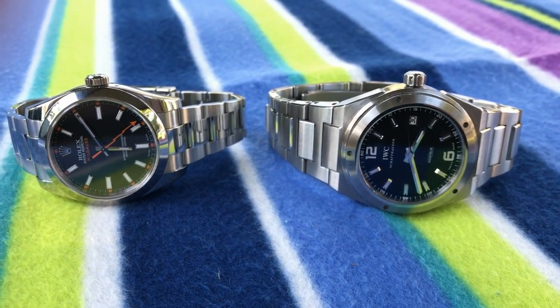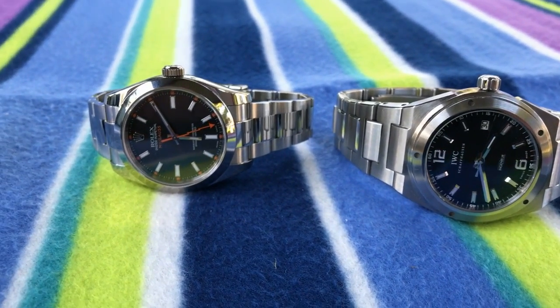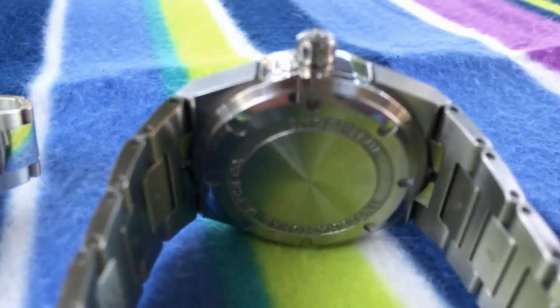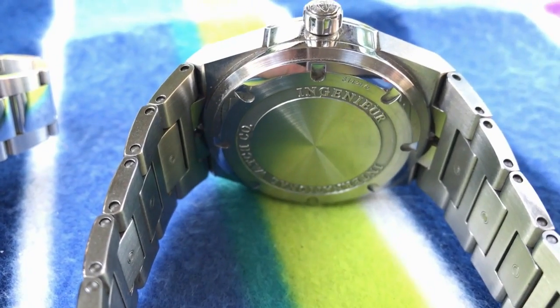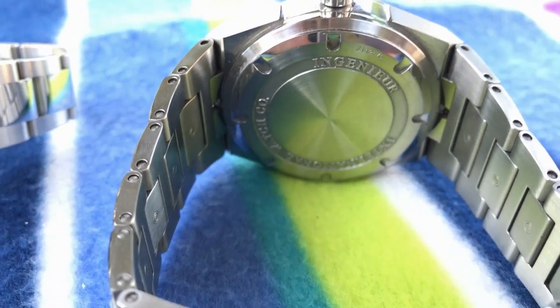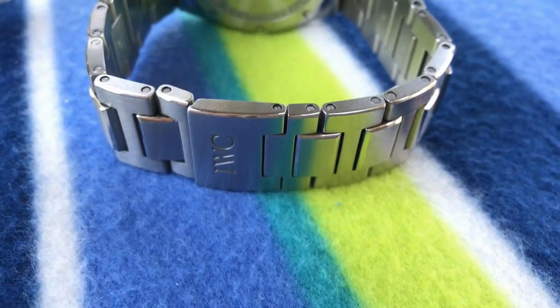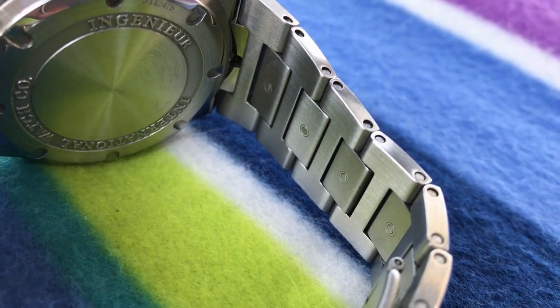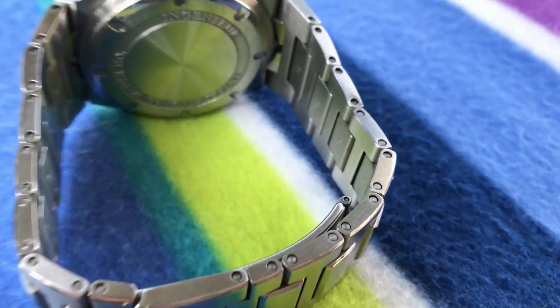If we compare the IWC to the Rolex, which piece is better? Very interesting question indeed. The back of the Milgauss itself is nowhere. The IWC walks all over it. I've got to tell you, it's more nicely executed. The bracelet on the IWC is a top-notch bracelet. It uses a system of having a little push circle which you can press and then remove the links very easily. Very ingenious system. The Rolex uses screw-type links.